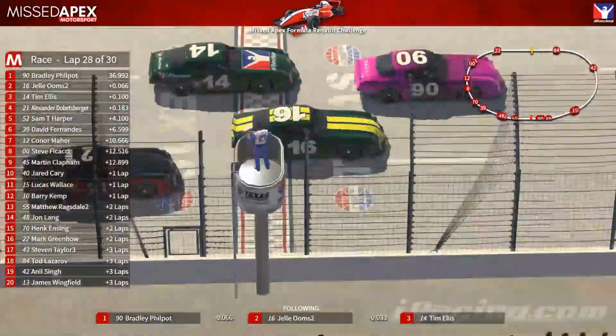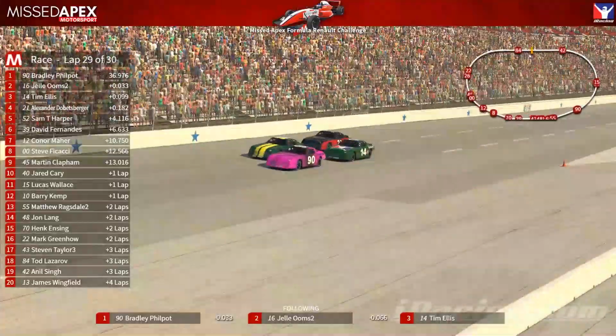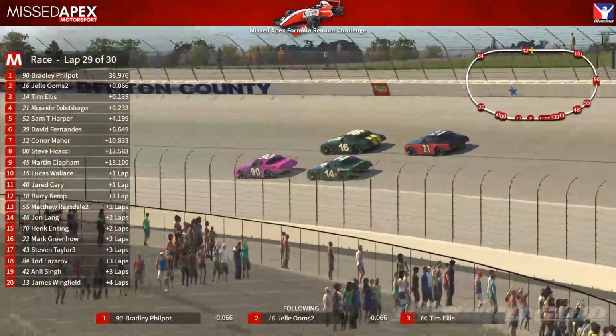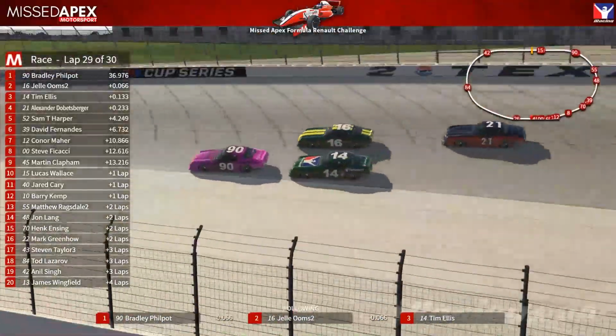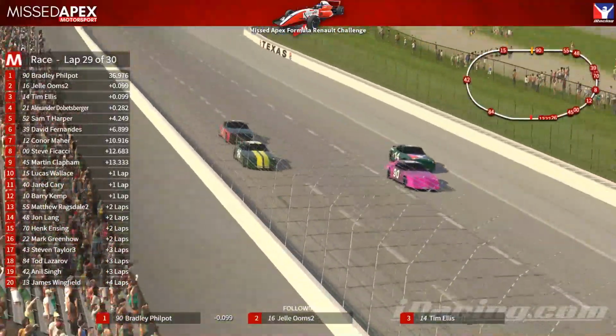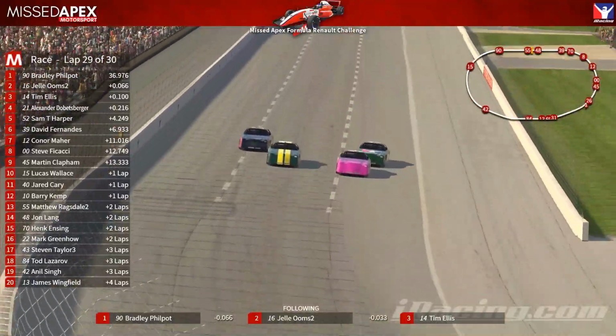2 to go. And they still haven't broken formation. Less than 0.2 of a second separating those guys over the line. And Dobertsberger, we have to say, has done an incredible job. 24th to 4th, and Ooms as well, 19th to 2nd at the moment. Or is that about to be 3rd? Because this is Ellis's best charge yet. But he's still tucked up behind Philpott, though.